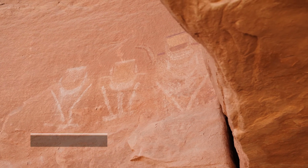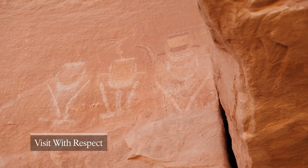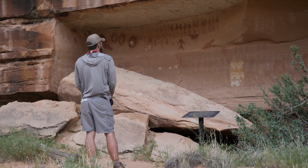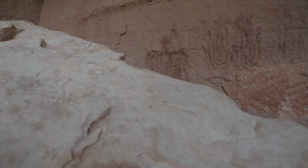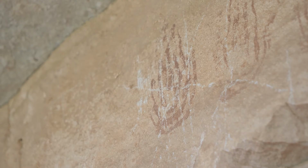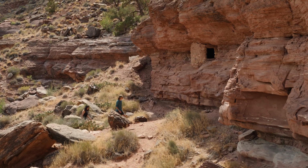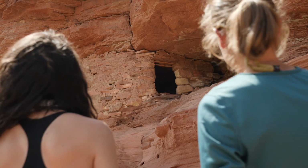Canyonlands is a living cultural landscape with an archaeological record that spans thousands of years. Viewing these sites in person is a powerful and educational experience we are collectively responsible for protecting. Leave artifacts where you find them. Observe archaeological sites from a distance, and do not enter the surrounding areas or structures. Many of these sites are of sacred importance to people living today, so please, visit with respect.